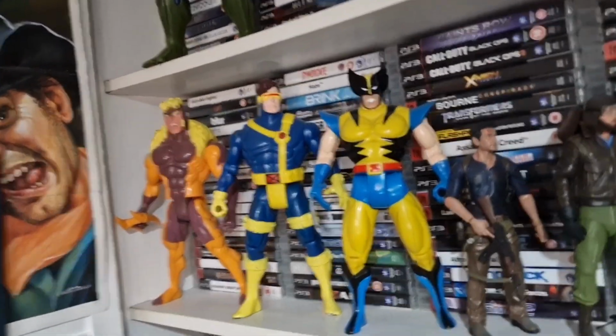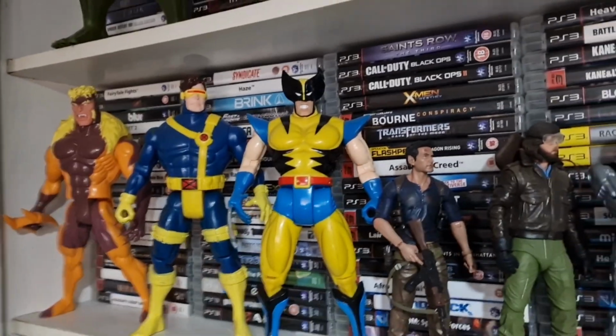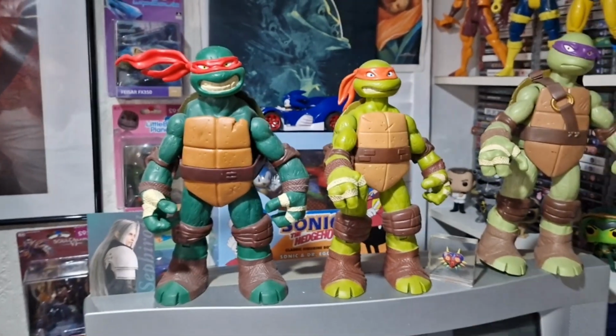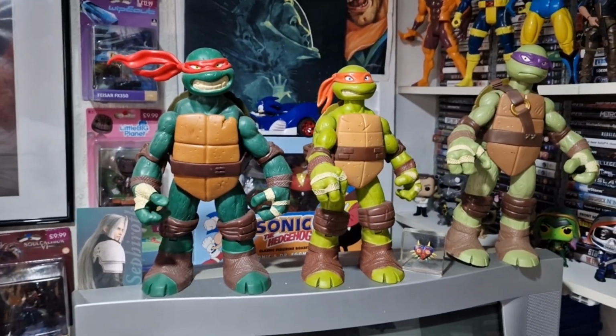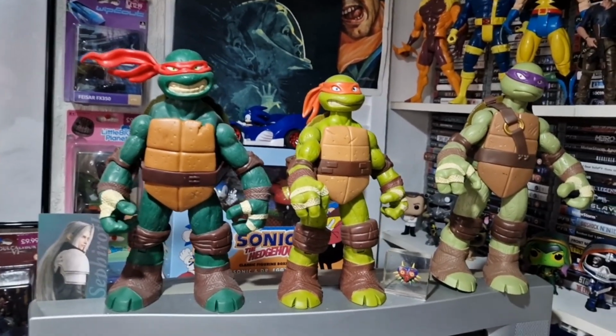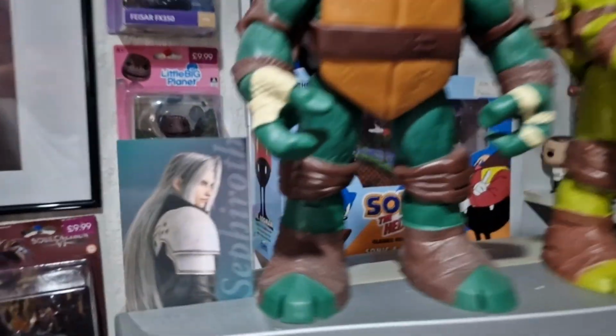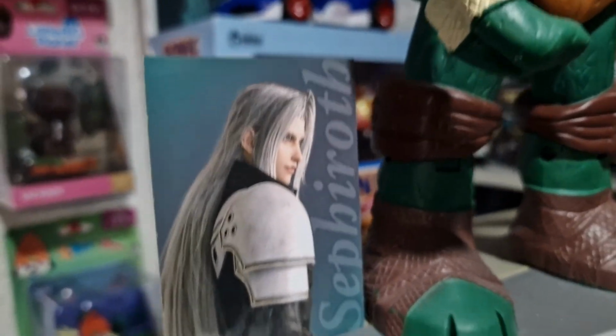We've got the X-Men toys that were our toys from when we were kids. We've got these turtles as well. I don't know what range these are from, but I think they're really cool. I like how chunky they are. But I'm missing Leonardo, which is annoying. That wee Sephiroth card came from Scott Glory Hunter. Brilliant.